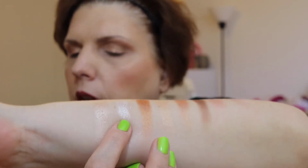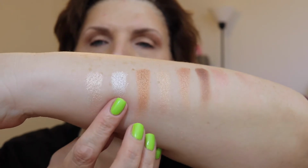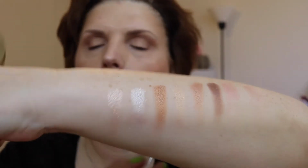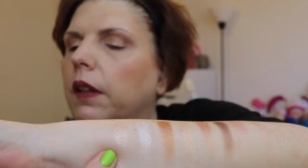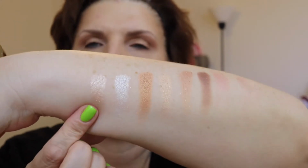The next shade here is Treasure, which is the lightest shade, I would say, overall in the palette, and what I use for an inner highlight as well. And then the last shade is Escape. So that's Escape, and that's just a light champagne type of shade. So that's Treasure.